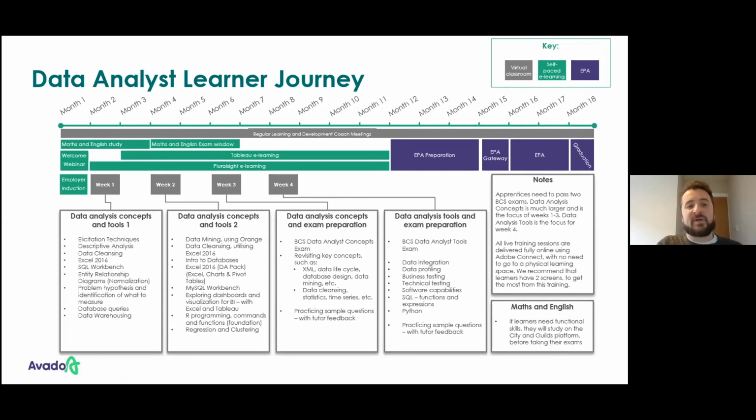At the beginning of the program we share a study schedule. If you're thinking as a line manager or departmental manager, you won't be unaware of when you're going to lose your member of staff. We share a full study schedule, so you'll know the dates well in advance across that 18-month period, so you can plan workloads and diaries around that. That's a few key points about the apprenticeship.